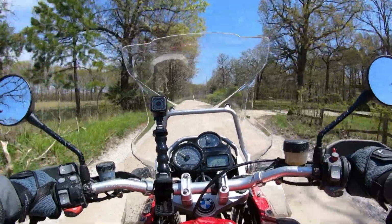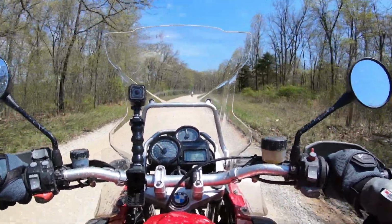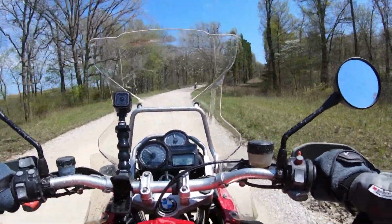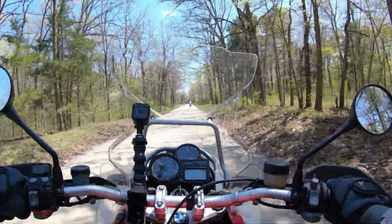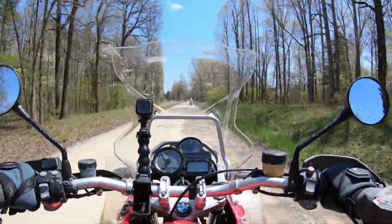Yeah, so that's why the windshield's all muddy now, but we're having some fun. I got to ride my DR down some trail roads and stuff, so it's all good. But I'm back on the GS and we're gonna head back toward the house, but we'll ride a little more, and before I get back I'll tell you kind of my final thoughts on this thing.